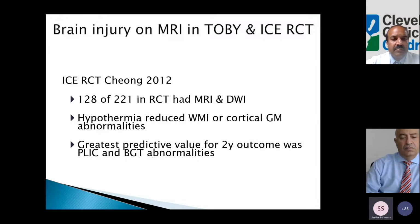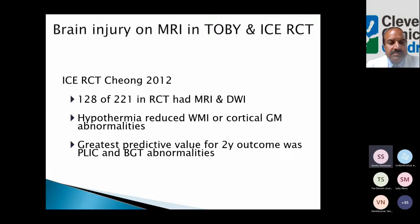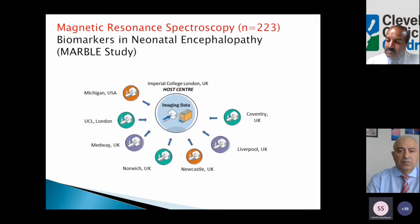And here is data from the ICE trial. Again, a subgroup of 128 infants among the trial participants had both MRI and diffusion-weighted imaging. And what they noted was that the hypothermia infants had reduced white matter imaging and cortical gray matter abnormalities. And there was a very good association between the 2-year outcome and the abnormalities noted in the neonatal MRI in the posterior limb of the internal capsule and the basal ganglia thalamus. This shows us that the neonatal MRI is a good surrogate of childhood outcome.